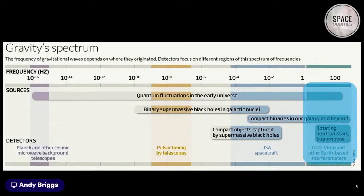The first thing to say is that between 1 and 100 hertz is what we've been observing at the moment, and this has enabled us to detect merging black holes, colliding neutron stars, and collisions between neutron stars and black holes. This is the limitation, if you can call it that, of the LIGO and Virgo detectors. The instruments are tuned to detect gravitational waves at those frequencies. So these are high frequency, short wavelength events.